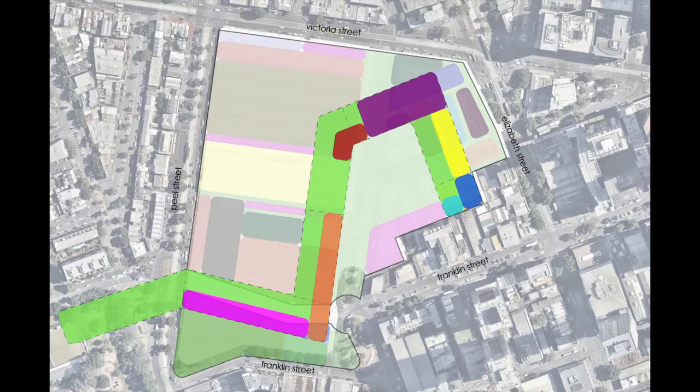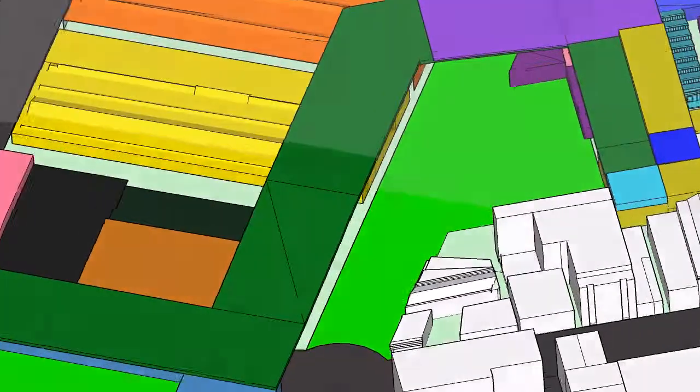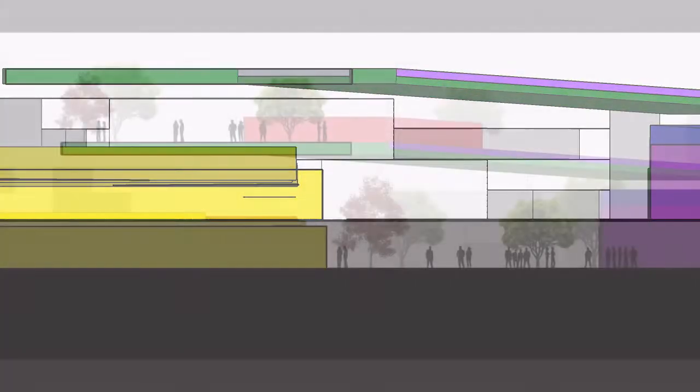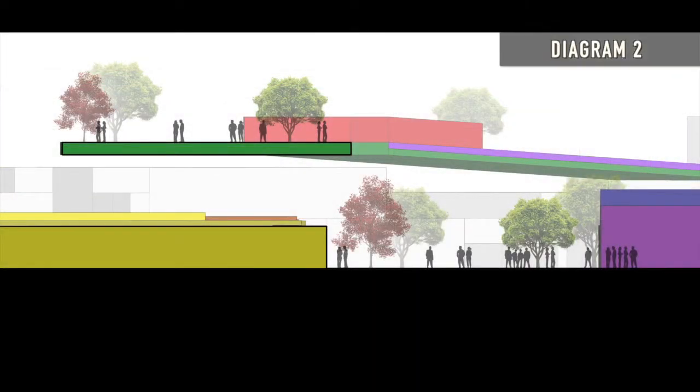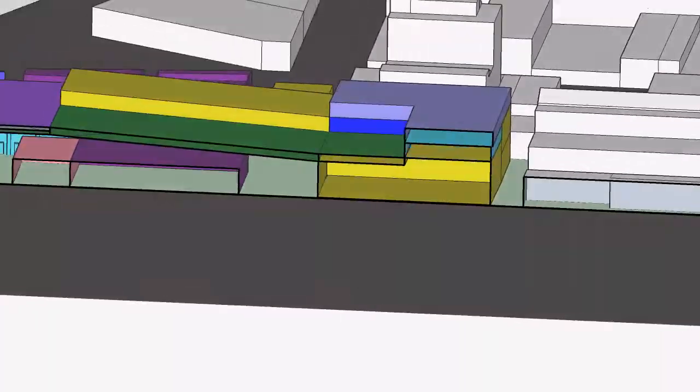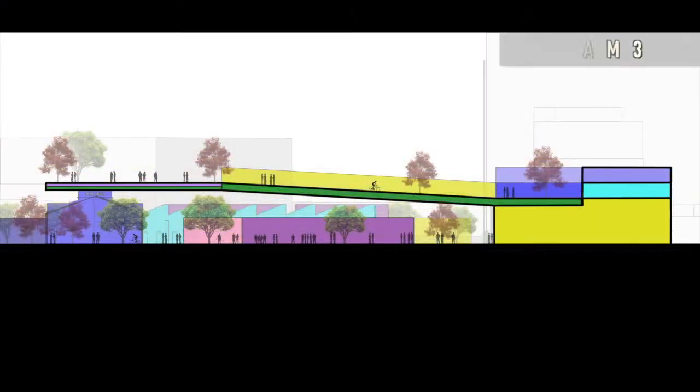While the visual connection between the link and the market cross will be a key strength, users will also have the opportunity to see the historical Queen Victoria Market sheds from a totally new perspective. We believe this will appropriately celebrate the rich heritage of the Queen Victoria market. Interesting relationships will also be formed between existing and proposed elements. And again, the journey between the link and the market cross will create a defining experience for visitors.